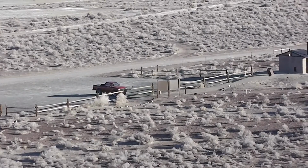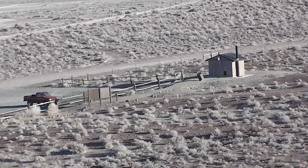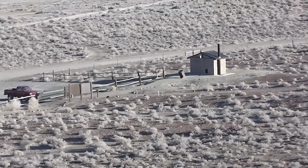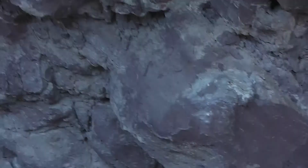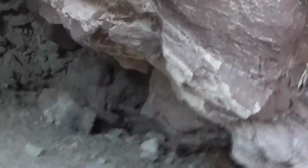Okay, so we've kind of come off the level ground a little bit. We're up into this little mountain range by Lost Cave, and we found it's not a cave, but just a eaten out area of the big rocks that are out here.